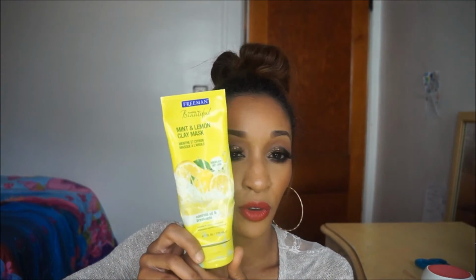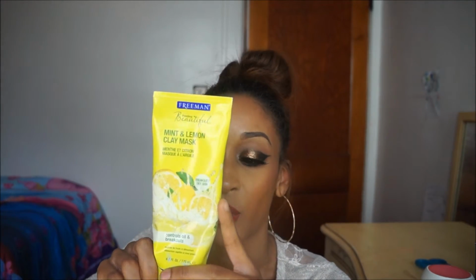I almost had a breakout coming maybe a couple days ago, and I put this on and it was gone the next morning. So I use the Freeman Feeling Beautiful Clay Mask, and this is the Mint and Lemon Clay Mask. Controls oil and breakouts for breakout and oily skin, which is me. It is a green mask. You just put it on and leave it on for about 15 minutes, and then you wash it off, and it makes your skin feel nice and fresh and smooth, and it helps with my breakouts.